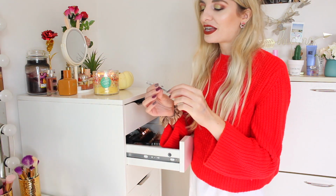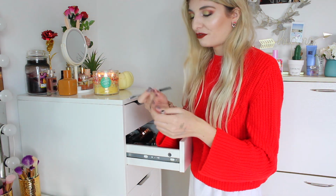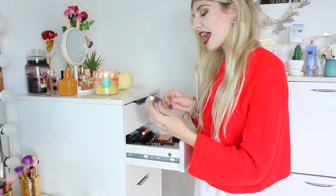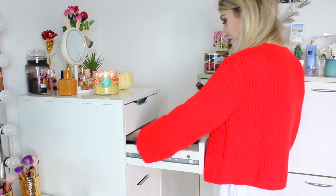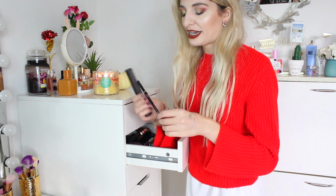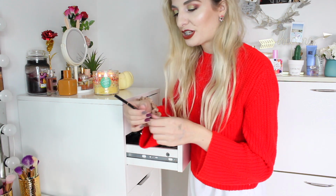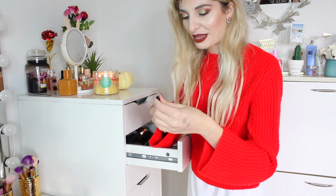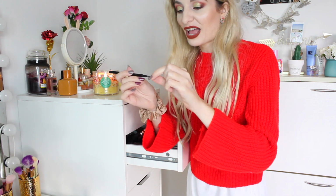Ooh, my Benefit Goof Proof Brow Pencil. Not gonna get rid of this. Actually, I'm soon finished with it. I have another. Yes, because did I finish it? No. Okay, so I have the Anastasia Beverly Hills Brow Wiz, and I'm soon finished, and I got a new one. This one is falling apart, this pencil of mine. As you can see, it broke, but I've had this for quite a while.